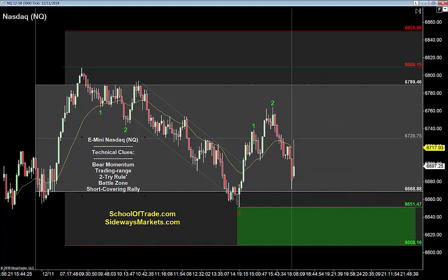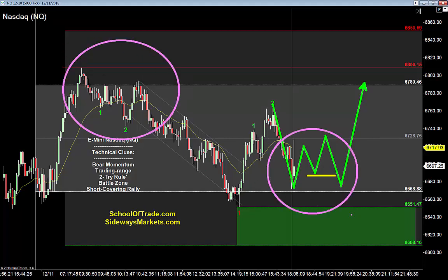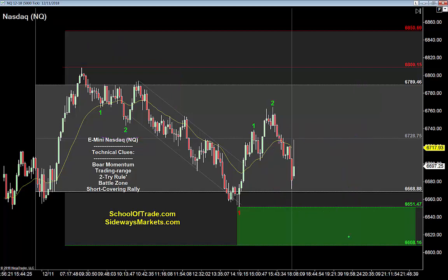It becomes a little bit tricky though, right? If we don't get that deep pullback, if we do just try to go higher here, 1, and then again, look for that little trap down there. Very, very similar to that crown reversal we talked about earlier, almost like, again, trying to illustrate that for you. That's if we don't get that nice deep move lower.